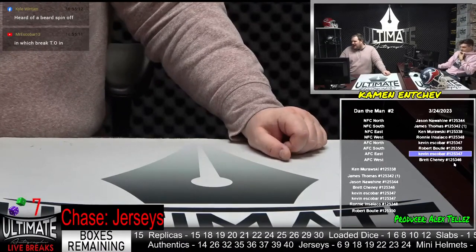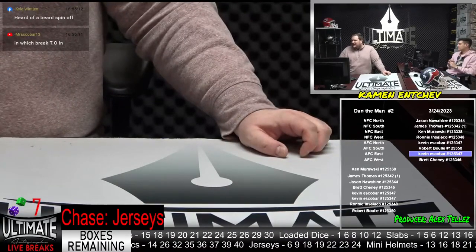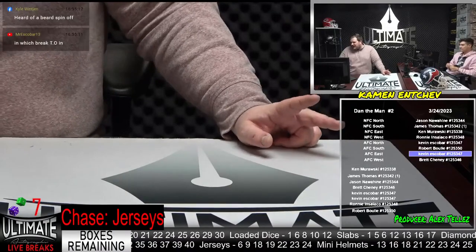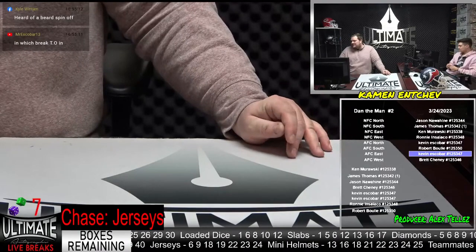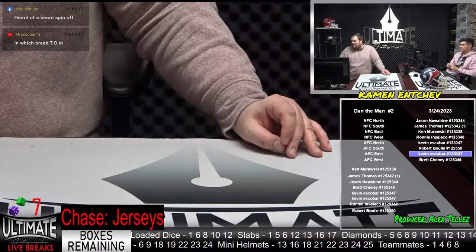We are on the goal line. We need Jerome Bettis to punch this in and end these breaks. We got 1 to go in the slabs. We got 1 to go in the diamond single. 4 to go in the minis. We are 3 away in the diamond double. And we are 3 away in the jerseys.